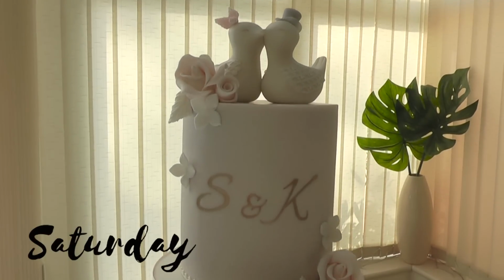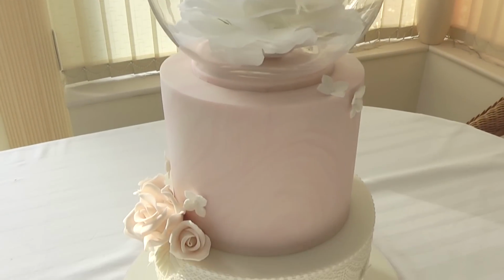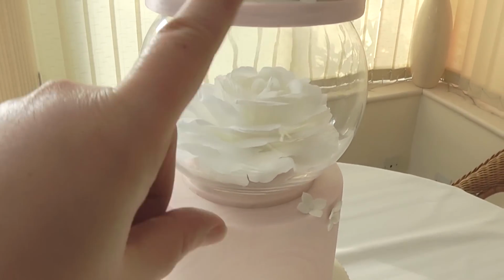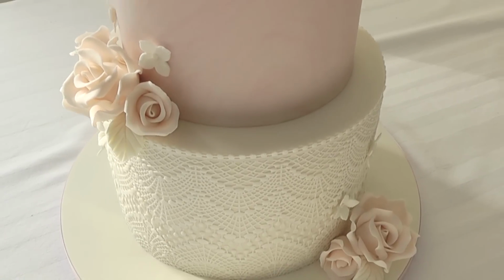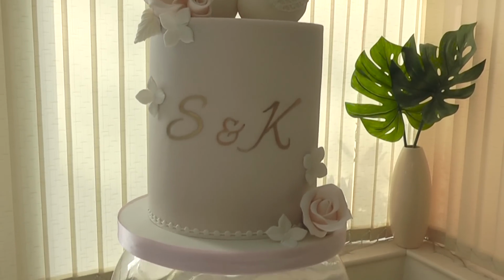Here is the other wedding cake, all set up with its glass bowl. There's a tutorial on how to use a glass bowl that went up not long ago. I had a few people asking, is it dangerous? Is it not dangerous to have the top tier kind of just sitting there?